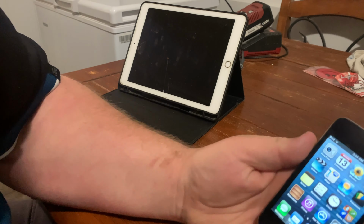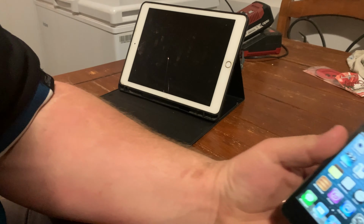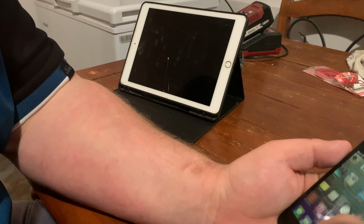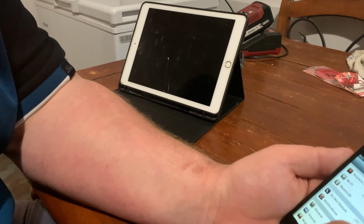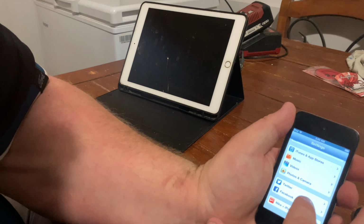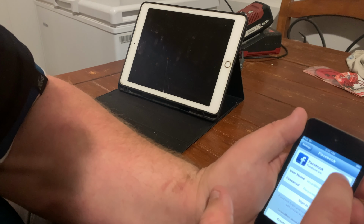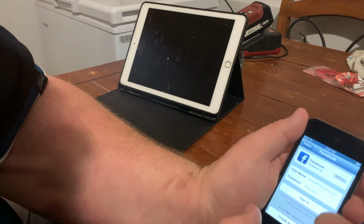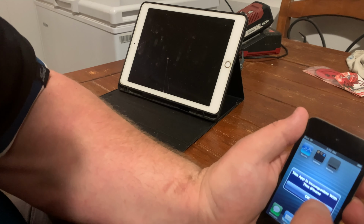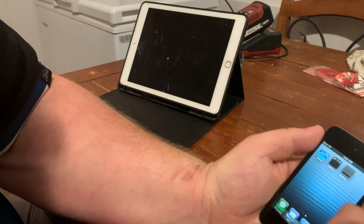Alright, so I've just connected it to my Wi-Fi network. What we'll do is go to settings. We'll install, I don't know if this might work. Let's see if this works. We'll install Facebook. Let's see. Yep, it's waiting. The app is incompatible with this iPhone.